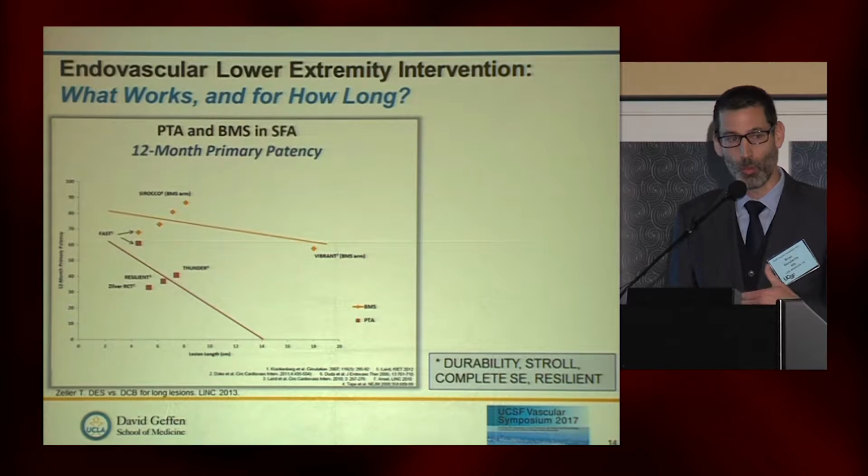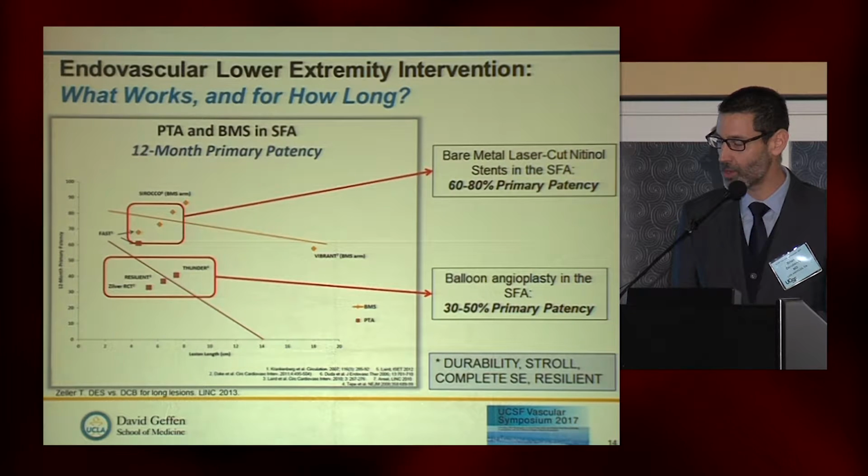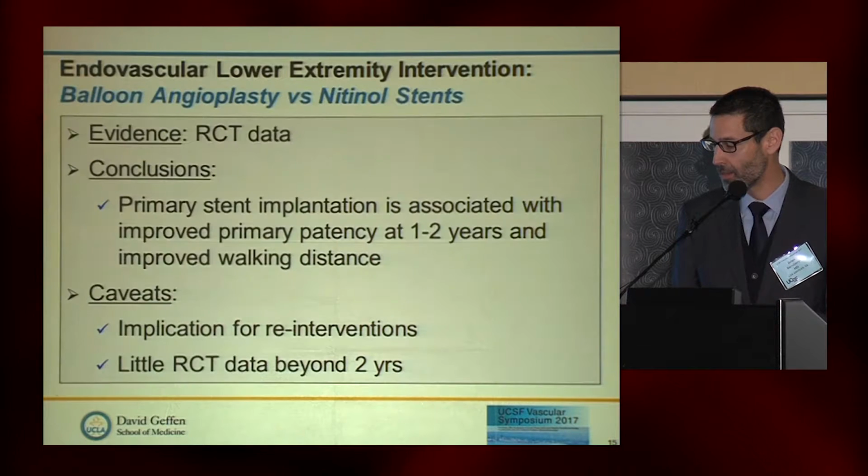This has been repeated, I would say, a number of times when companies, our industry colleagues, have gone to get FDA approval for SFA stents. These are some of the trials listed here. We've seen a common theme that the primary patency with balloon angioplasty alone is in the 30 to 50% range, whereas the primary patency in patients treated with stents is upwards of 60 to 80% in many of these trials. So I think there is good randomized controlled trial data to suggest that primary stent implantation is associated with improved primary patency at 1 to 2 years.